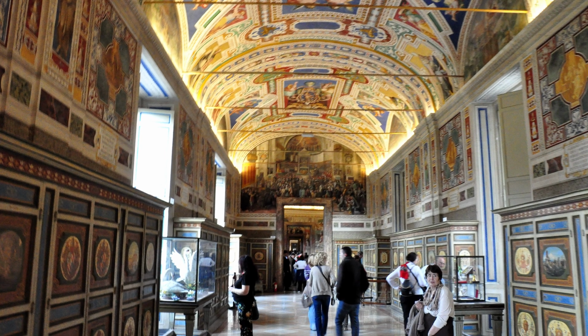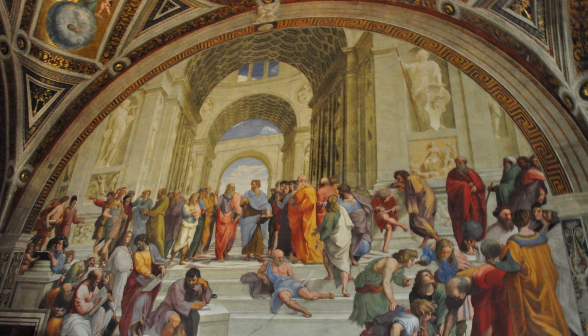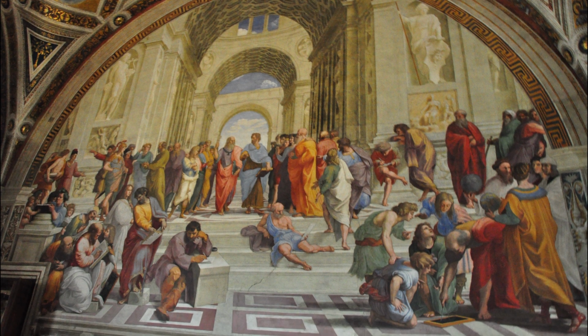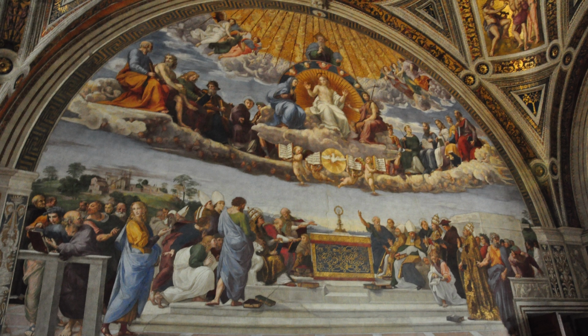We continue now into the papal apartments. At one time, popes lived here in what is now the Vatican Museum. The two most spectacular of these are the Borgia apartment and the Raphael rooms. Raphael's paintings are highly regarded and up there with Michelangelo's paintings in the Sistine Chapel.